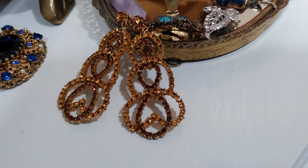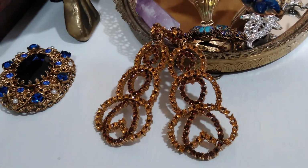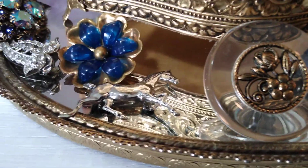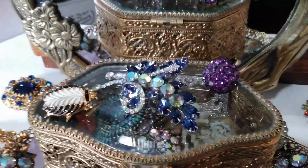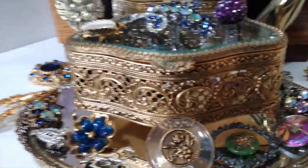Look at these chandelier earrings. These are from the 1960s, Yves Saint Laurent. And just, you know, some of my buttons, some dress clips, some shoe clips, the sterling silver horse. You will be seeing that in another video, as well as some of, I think this one you'll see in another video, etc. This one you'll see in another video, and because they're part of a haul video, that's why I'm saying that.